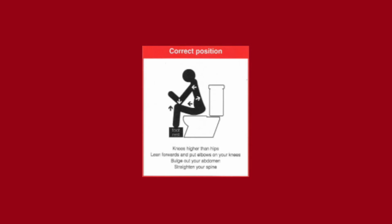Sit with a box, step or footstool under your feet so that your knees are higher than your hips. Lean forward to rest your elbows on your thighs, keeping your back straight. Do not hover, try to sit well and relax. Breathe deeply into your tummy, feel it swell outwards and be soft and relaxed.